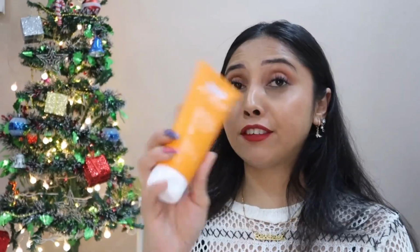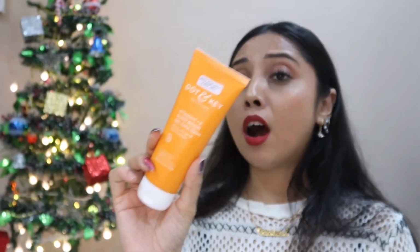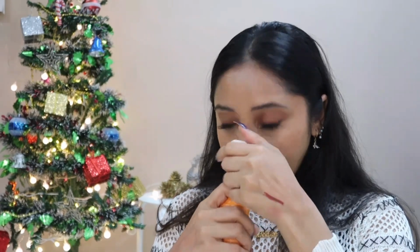So now whatever I'm going to show you are all free gifts or freebies that I received. So the first one is the Dot & Key Vitamin C plus E Super Bright Gel Face Wash, Blood Orange and Niacinamide, and this is a full size product that I got as a freebie. And again, this definitely smells like orange. I did use it once and it actually smells citrusy. It actually retails for 249 rupees, but I got this as a free gift.